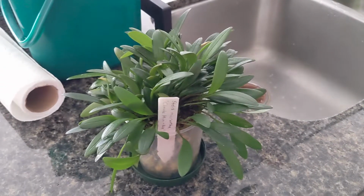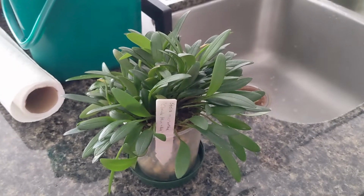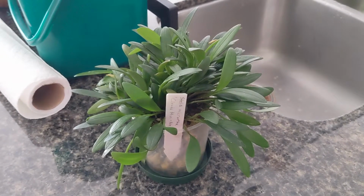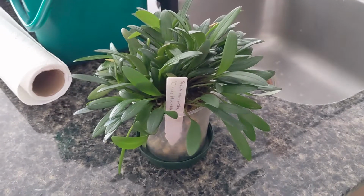No signs of spikes on it recently. Last year I believe I had one spike, but it aborted, so I wasn't able to see any of the blooms. This one is growing well, but I just need it to spike now.